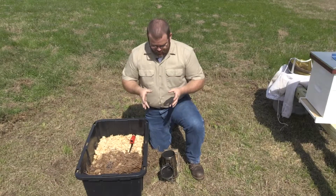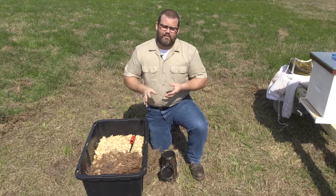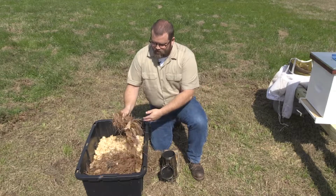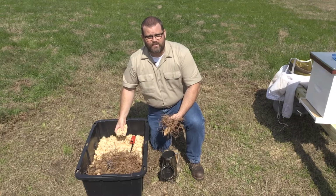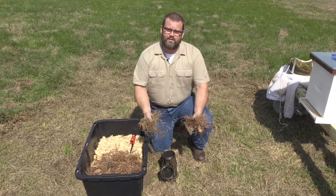Just real quick, to talk a little bit about the smoker and the fuels that you can use for it. Pretty much anything that burns that doesn't contain chemicals you can use for smoker fuel. We like to start it with a little bit of pine straw because it's easy to get going, and then we'll use wood chips because they burn a lot slower and it lasts a lot longer. But in a pinch, you can actually just use grass clippings if you want.